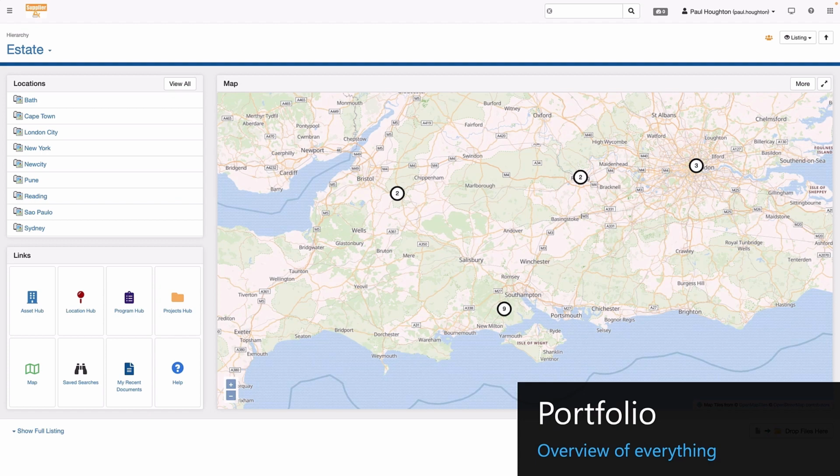Let's start off at the portfolio level. And this is giving me, a user with the right permissions, with the right access, an overview of everything in my portfolio. And we've tweaked the layout of the interface. It's all configurable in the software. And we tweaked that to be focused on having a nice big map that allows me to browse geographically across my portfolio. And so we're presenting locations on this map. I also have a nice list on the far left-hand side that I can drill down into as well. And I have some key links to allow me to jump off to different pieces of information.